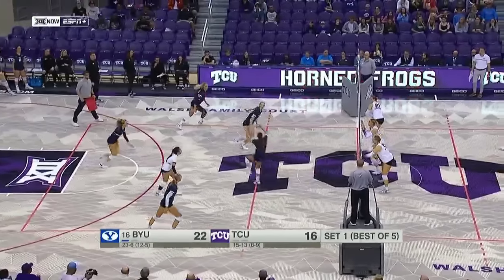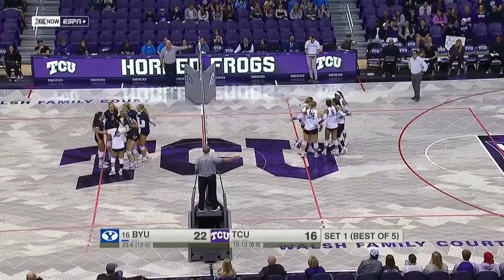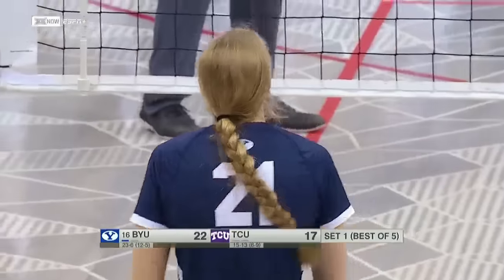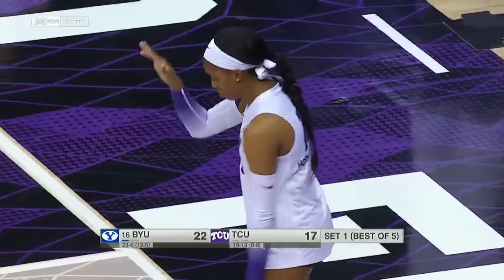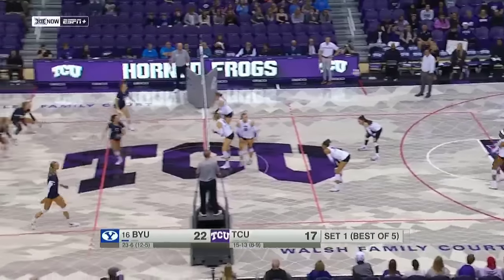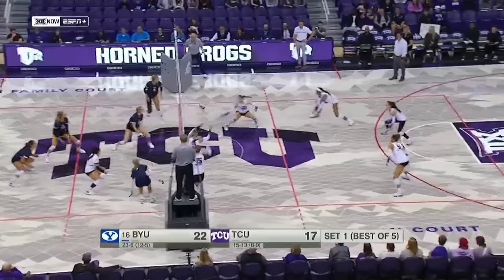Bree Green with the serve. With the set in the middle and the side out on that swing by McHugh and Lairness. Tried to. That one deep into the corner, but missed wide. Green again. Kind of a knuckleball serve.